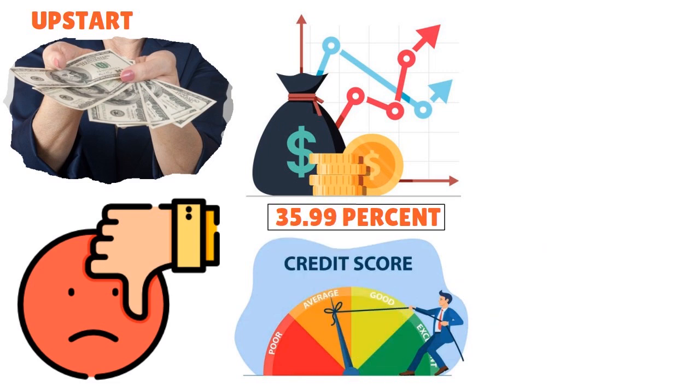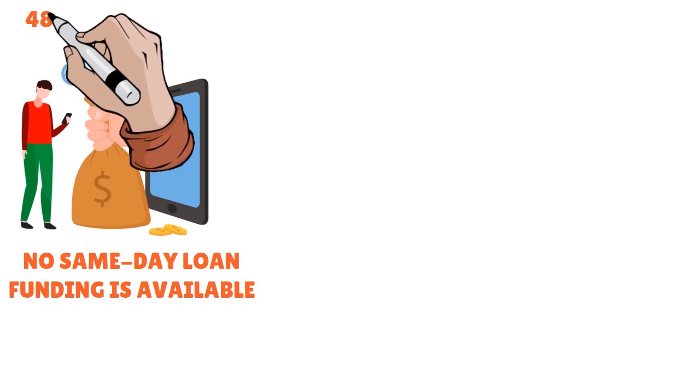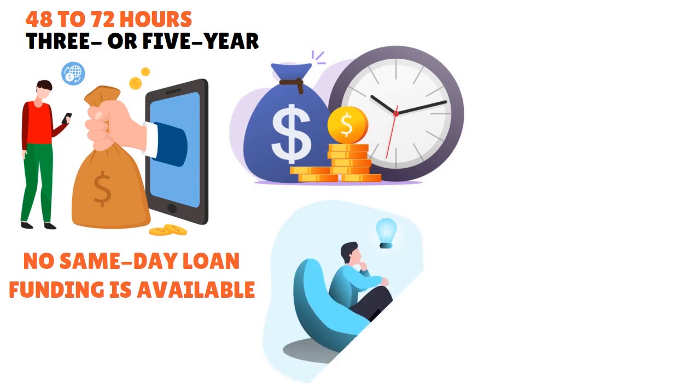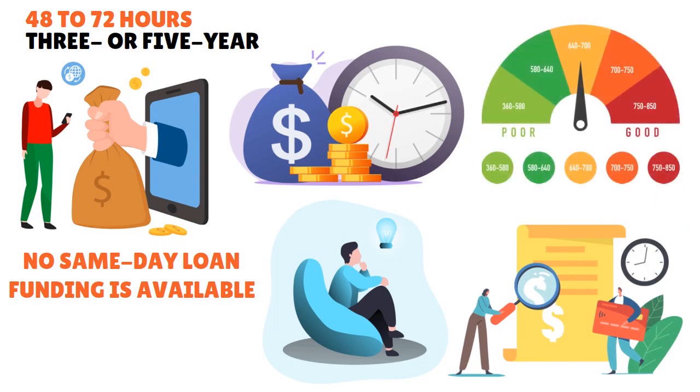That's the maximum. And with Upstart, there's no same-day loan funding available. Upgrade can fund you within 24 hours, while Upstart will fund you within 48 to 72 hours. The repayment window is also shorter, because Upgrade gives you up to 7 years, while with Upstart you have 3 or 5 years. That's a big delta there. So when you think about Upstart, think about an ideal option for borrowers who have little to no credit history, or those who have poor or fair credit. If you are in that category, you might want to think about Upstart, that's for sure.